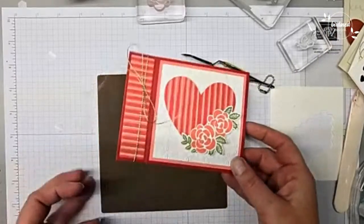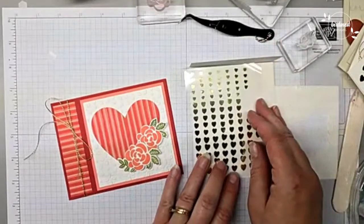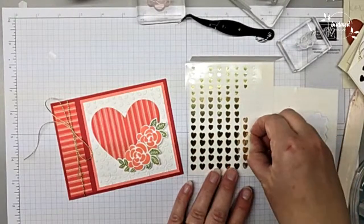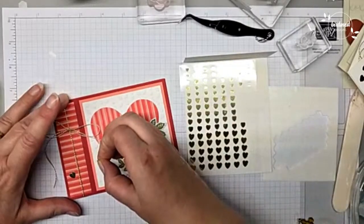All right, let's put that off to the side. Now we're going to bring back these hearts. Remember, I told you when you order and you get the free class, I'm going to give you a few strips of these so you have lots of them to use on your cards. And I'm going to put a couple of these on our card front here.